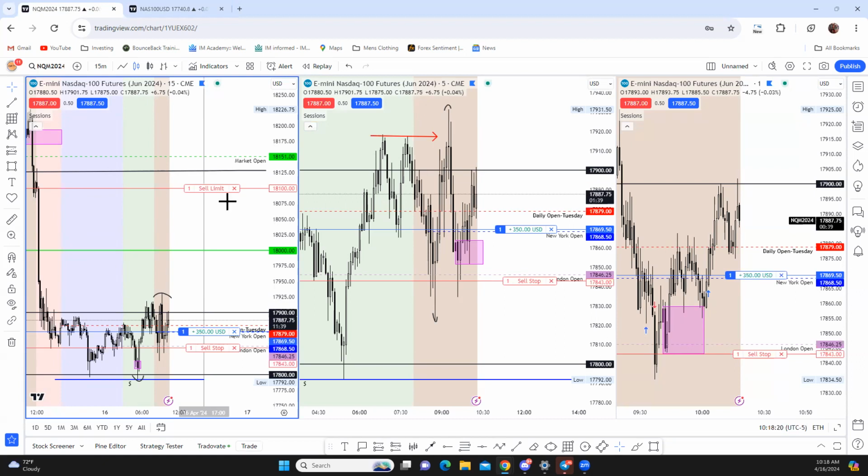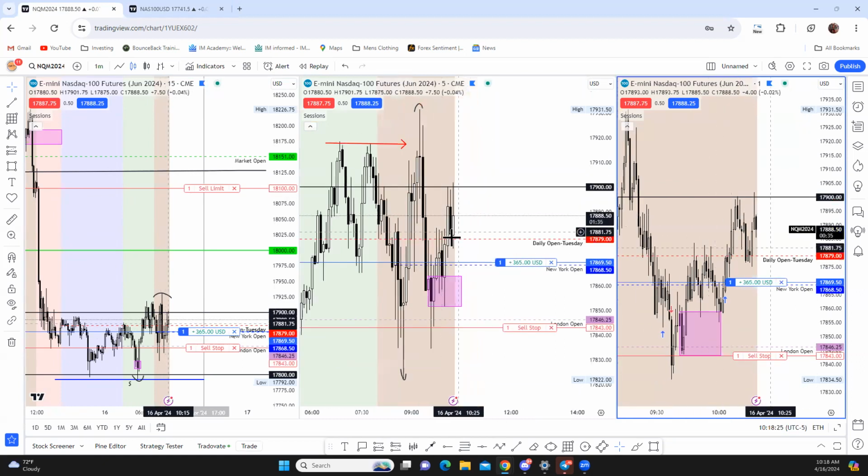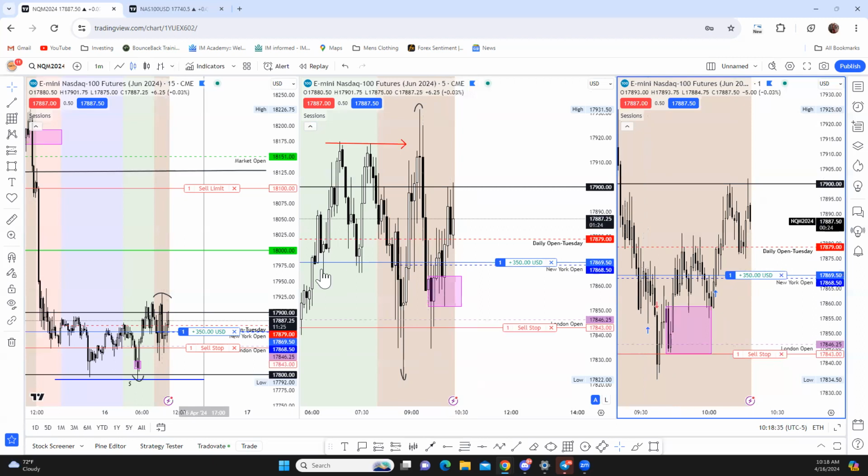So this is what I'm saying, right? If price can't break this 5 minute higher low, if they can't break higher than the whole level and hold the daily open, that's not a good sign for a trade like this, I would say personally.